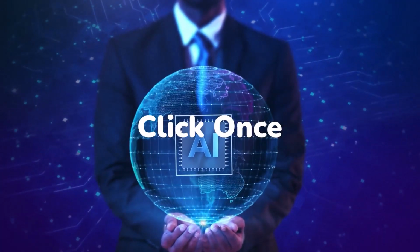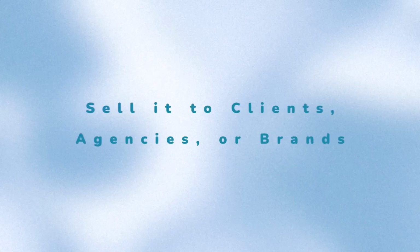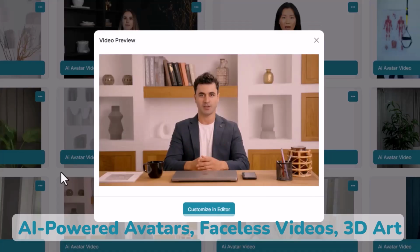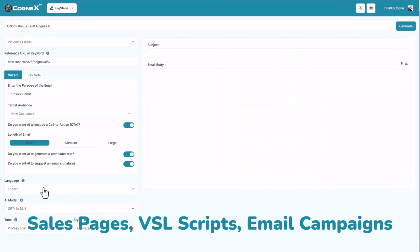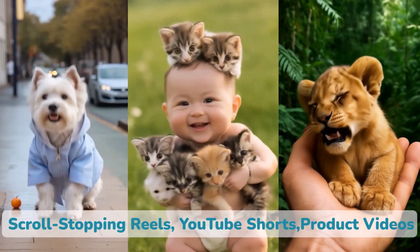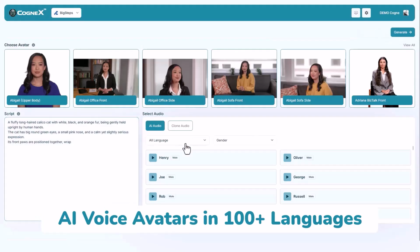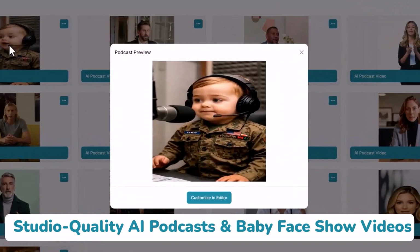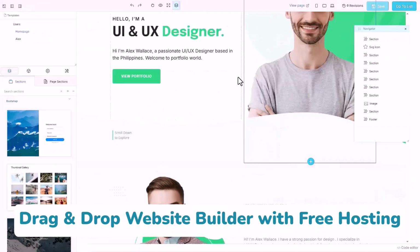The workflow is stupid simple. You literally choose what you want to create, a video, a podcast, an image, a blog, a website, click once, and let AI do the heavy lifting. There are 75-plus AI agents and workflows for writing, editing, SEO, and marketing. You get cloud storage, client dashboards, project sharing, and even drag-and-drop websites with free hosting.